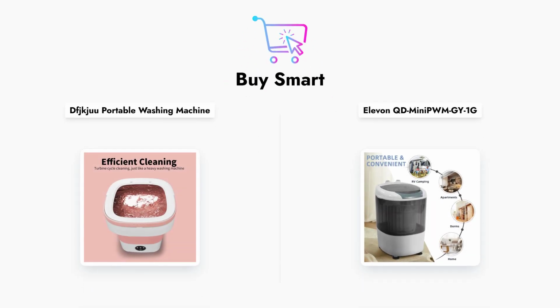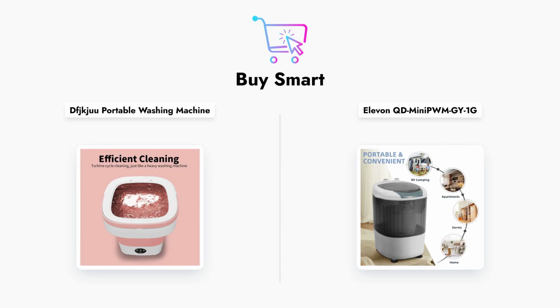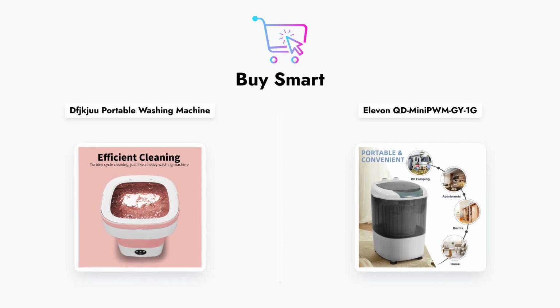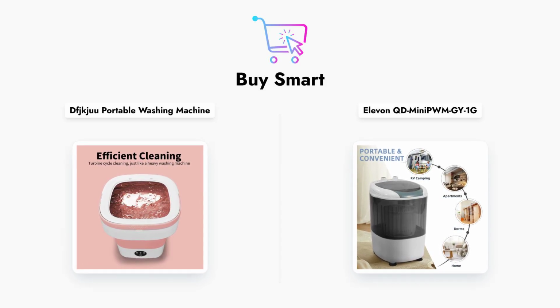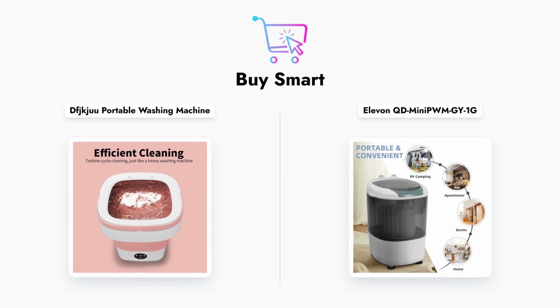Today, we're comparing two innovative washing machines designed for small spaces. On one side, we have the DFJKJUU portable washing machine, boasting a generous 16L capacity, perfect for tackling larger laundry loads.